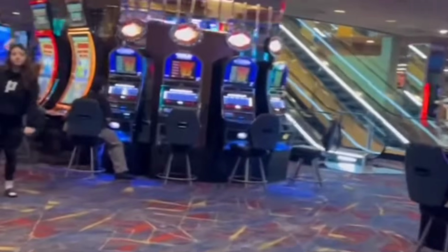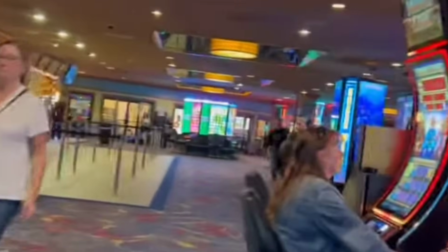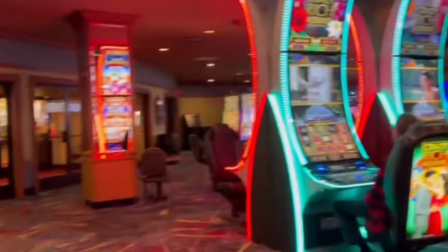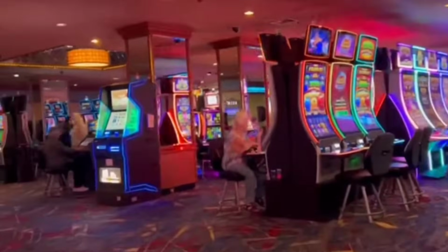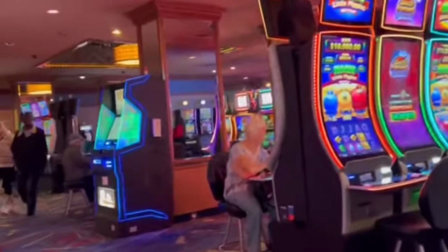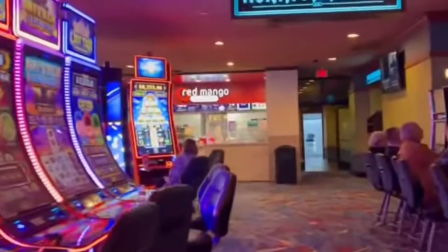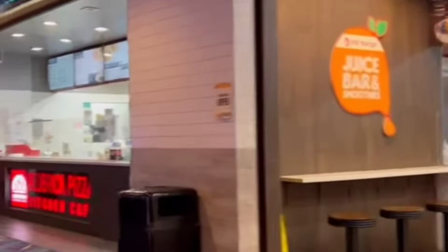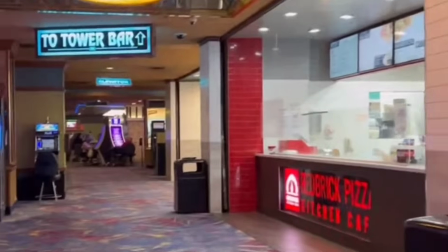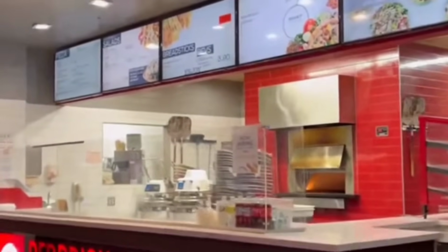They have a Watchman, which sells more than watches, it's like a big gift shop type thing, which is pretty cool. They have a bunch of fast food too, like Cinnabon and a couple little fast food type places to eat. They have a Red Mango, which I think is the same one they have in the Harrah's, which is juice and smoothies, pizza.